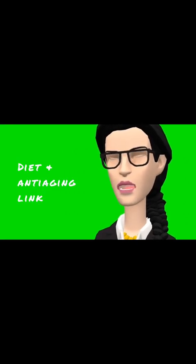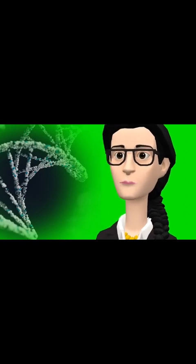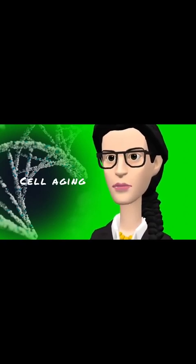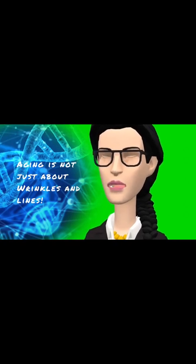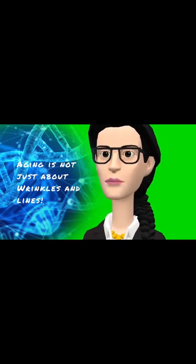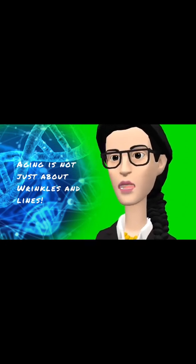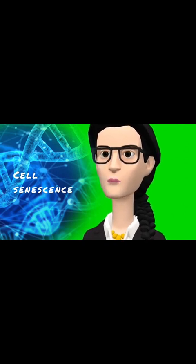A little bit of background into how aging occurs, which is first at the cellular level. Long before you see the lines and wrinkles, which many bemoan as the first signs of aging, every organ of your body, including your skin, starts experiencing a phenomenon known as cell senescence. This means your cells are gradually falling asleep.